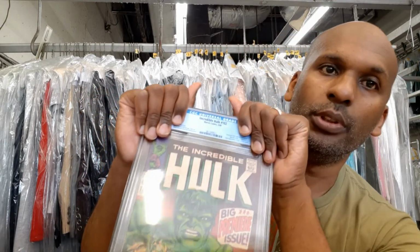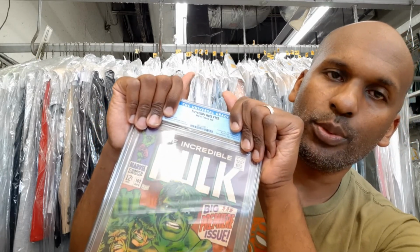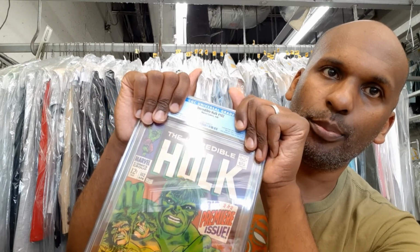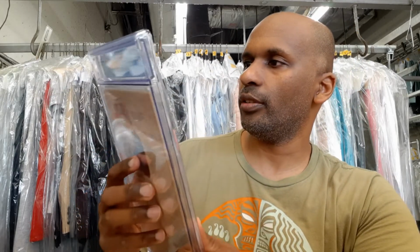All right. Ooh, this is Incredible Hulk 102. This is when Tales to Astonish turns over to the Incredible Hulk. So even though it's the 102nd issue, it says it's the premiere issue. So this is the Incredible Hulk, kind of number 1. Let's see. It is a 4.0, cream to off-white pages. Again, it's got a little bit of funkiness in the white, but I don't know if that can get improved too much. So I'm very happy with that. That's great. All right.